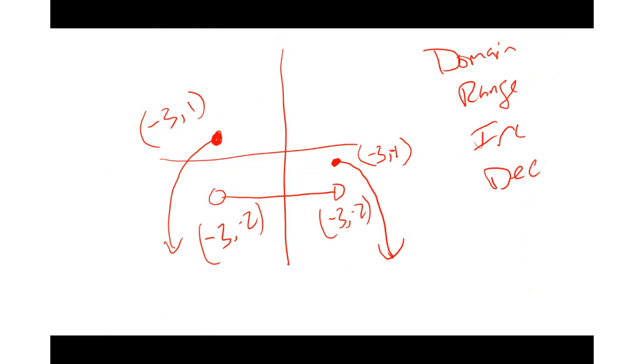Wouldn't that second one just be 3, not negative 3? Oh, yes, good point. Thank you. Yes, that should be a positive 3.